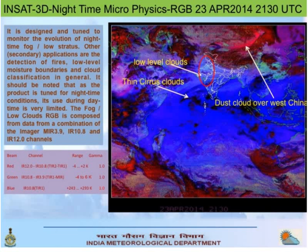We also started generating the daytime microphysics and nighttime microphysics products, in line with international satellite operators, and we have designed them in consultation with EUMETSAT scientists. The recipe we use for the nighttime microphysics: red is the difference between infrared 2 and infrared 1, with a temperature range of -4 to +2 Kelvin and a 1% gamma enhancement. Though the international agency uses 2.5% gamma enhancement, in our case 1% is best.